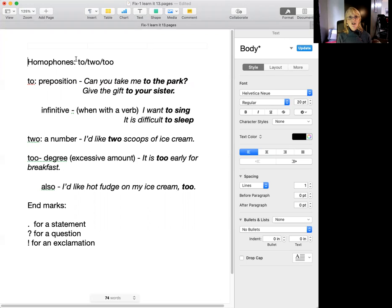Then we have our second two, which is TWO, and that is the number two when you're talking about it. I would like 2 scoops of ice cream, TWO. So when you're talking about amount, a number, then use TWO.